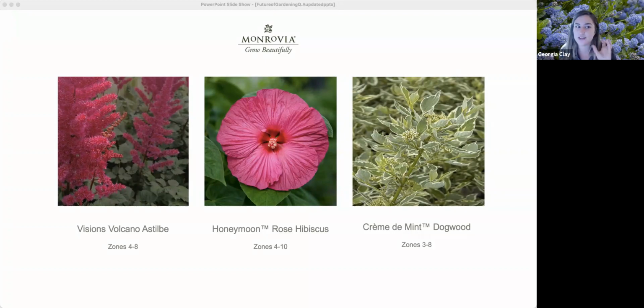This one here is rose, this beautiful deep pink that gets deeper, closer to the eye. The honeymoon series is a great size as well, so 3 feet tall by 3 feet wide.